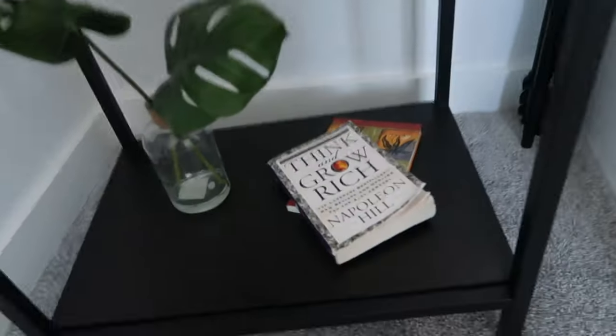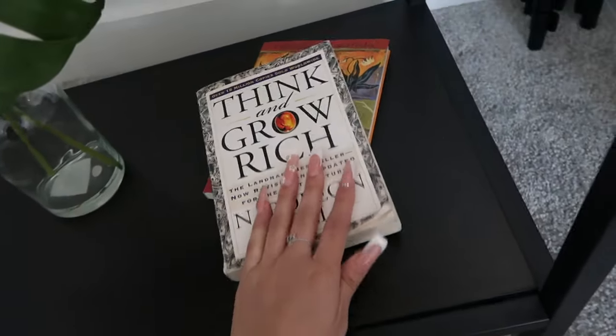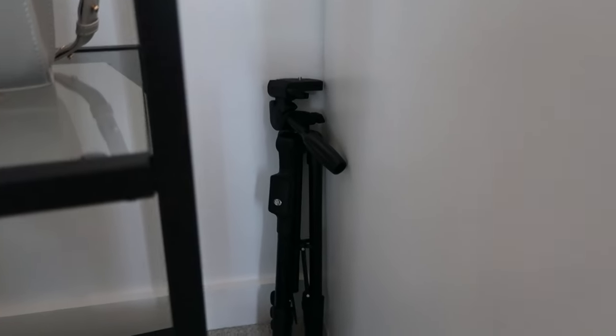But where was I? Okay, yeah. These books, instead of being on my phone on my bed, I'm gonna put these books here, hoping that I start reading and start being a good kid. Okay? Here I have this tripod. I don't really use it. I'm not really used to using it. So it's kind of just there right now. Maybe I'll use it in the future.